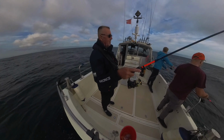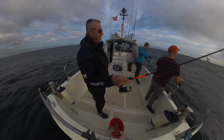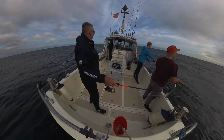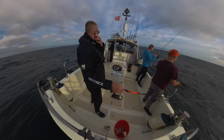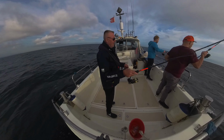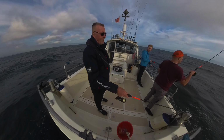45 foot to you, Mark. 45 foot, for you, yeah. I had to change that app around so I got it in feet instead of meters. I'm a bit old school. We're marking fish then. And once you catch, it'll break it, you know. Yeah, once you get one, that'll be all right.